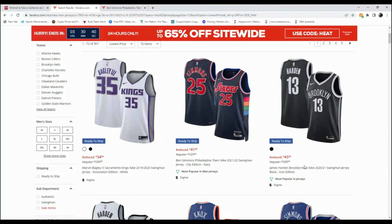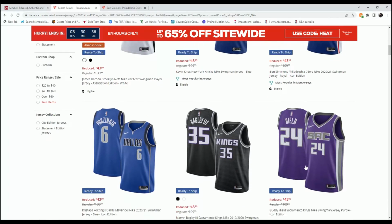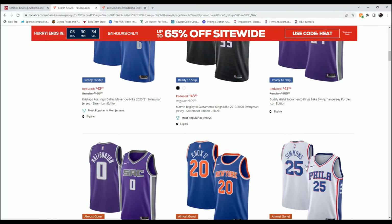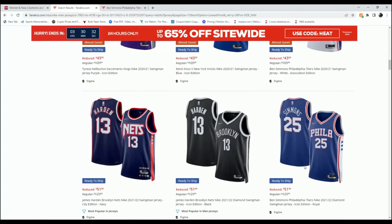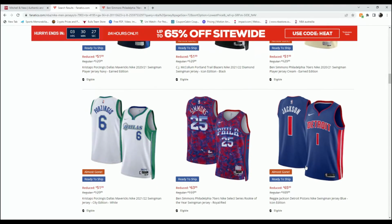For example, you could look at the NBA stuff now. So we're in the off season now, so they're trying to get rid of the older inventory that they have just sitting there because, especially with Nike, they make new stuff every year. So they're trying to get rid of the old stuff, put it on discount. They have these little sales throughout the year just to encourage people to buy it and just get it off the shelves.